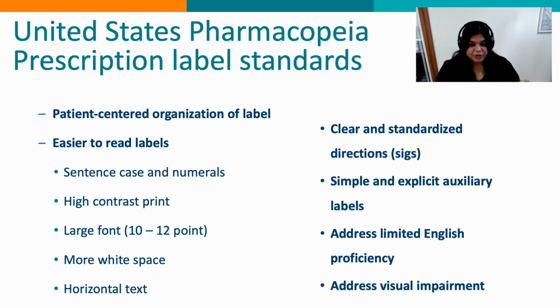It's estimated that about 90 million adults in the US have trouble understanding and acting on information on prescription labels. And so due to this issue, the United States Pharmacopoeia released standards to make prescription labels more readable and understandable and make them more patient-centered. Some of the recommendations are listed here. They recommended emphasizing information important to patients first on the label. So for example, having the patient name, the medication name, and the directions first.